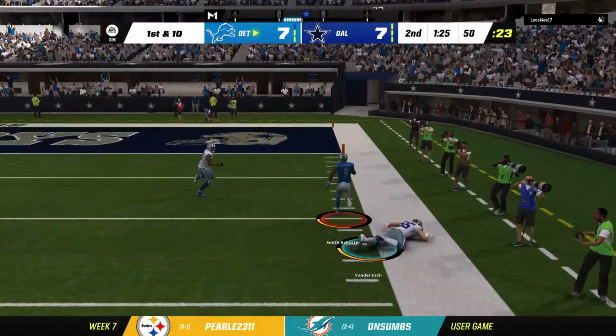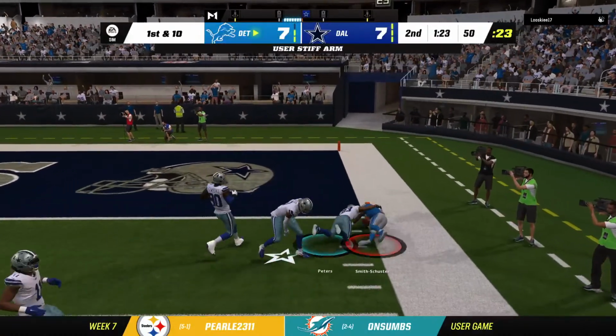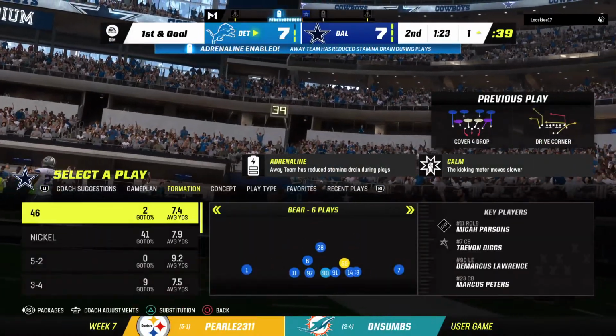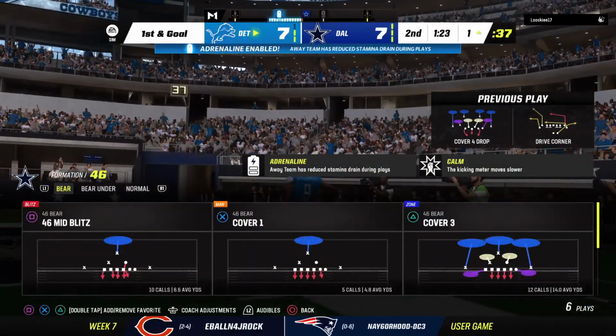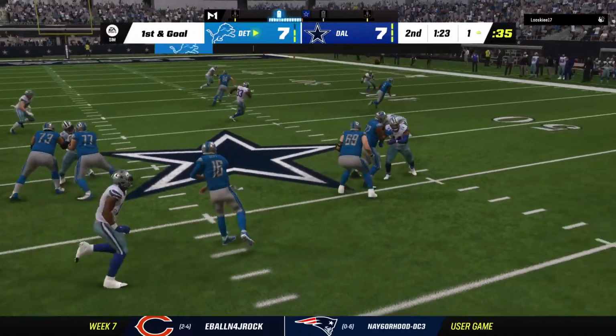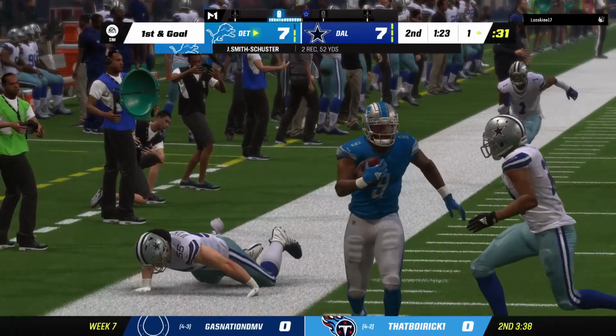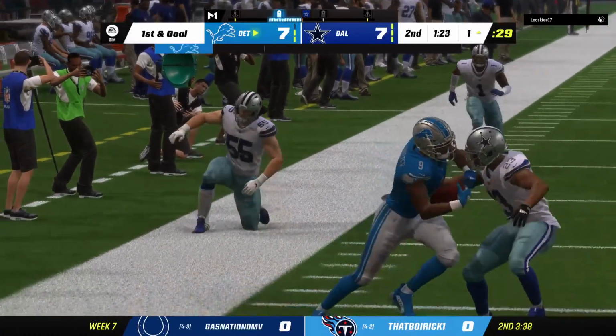He's got room at the 30. Down the right sideline. They're trying to tiptoe the pylon, but they're going to say he stepped out at the 1-yard line. A big play there on the catch and run. 49 yards. Well, make that now 2 completions for him on this drive, and these aren't ordinary completions.